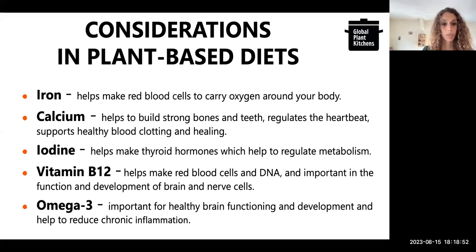And then calcium, which people typically think about getting through things like milk and yogurts, and other forms of dairy, is important for building strong bones and teeth, but it's also got an important role in regulating heartbeat, and supporting your blood clotting and wound healing. We've got iodine, which helps make our thyroid hormones, which are involved in healthy metabolism and how your cells are functioning. And then vitamin B12, which is the big one that comes up a lot. And that helps make our red blood cells and our DNA. It's important in metabolism, and it's important in brain function and development. And it's got lots of important roles.